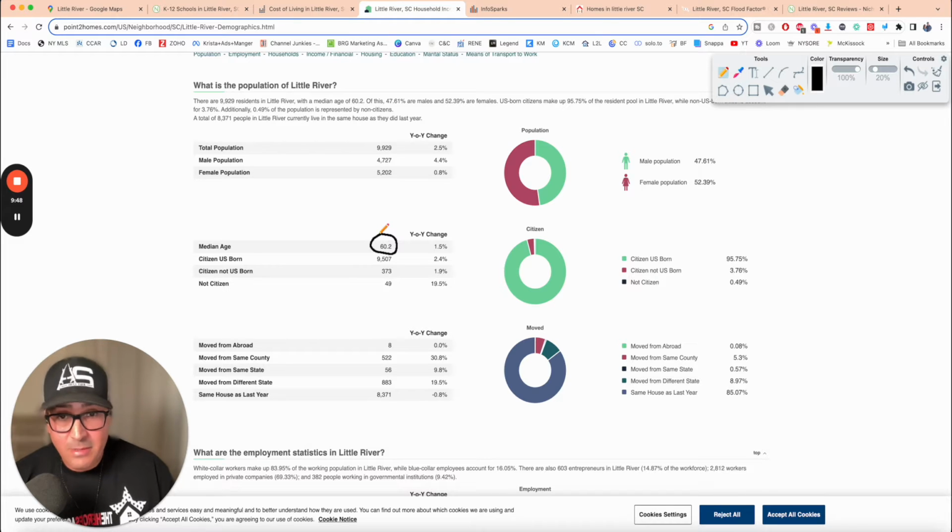Obviously, a lot of retirees move in town. A lot of people from up and down the coast move to South Carolina because it's the middle of everything. So I originally was going to move to Florida, but I wanted to be in the middle. If I did want to go to Florida, I'm 11 hours away. If I did want to go to New York, I was 11 hours away. I tend to drive because I do have dogs, but a lot of people move down here.